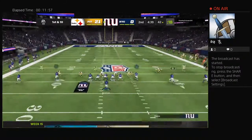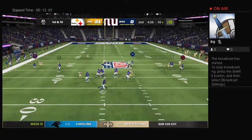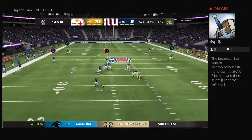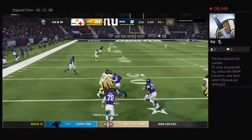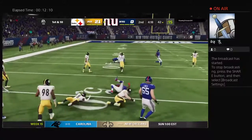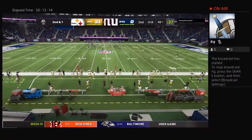Just looked like absolute confusion defensively. Not sure why they were in that set. Yeah, I'd say you should have a few men in the box there. Forced out to his left. Throwing left side here, and it's complete. And he's tackled a yard short of the marker. Good gain of 9 on first down.